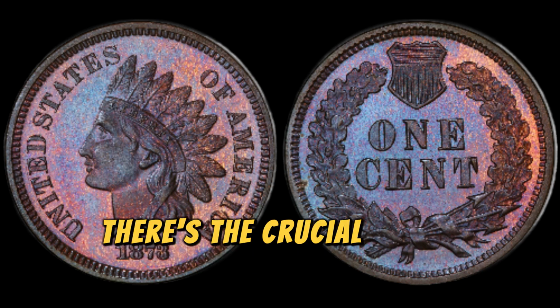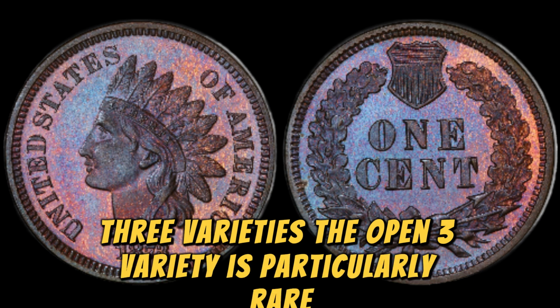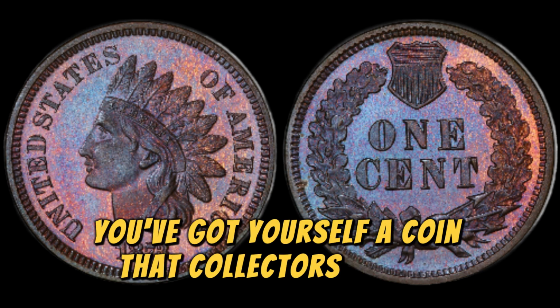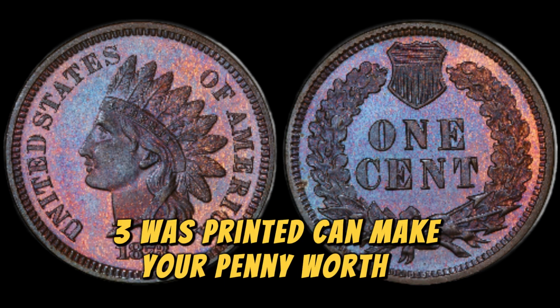Then there's the crucial detail of the closed 3 versus open 3 varieties. The open 3 variety is particularly rare, and when combined with the San Francisco Mint mark, you've got yourself a coin that collectors dream about. Imagine that, just one tiny difference in how the number 3 was printed can make your penny worth a fortune.